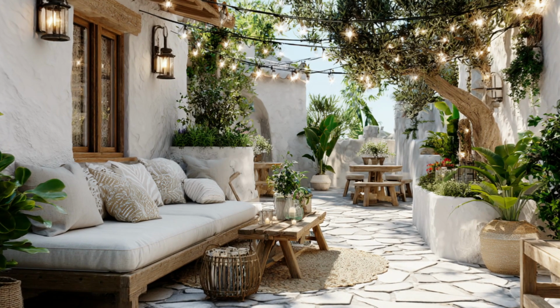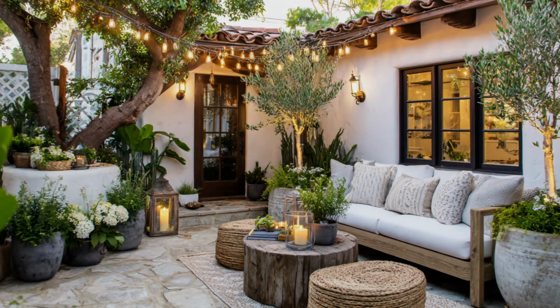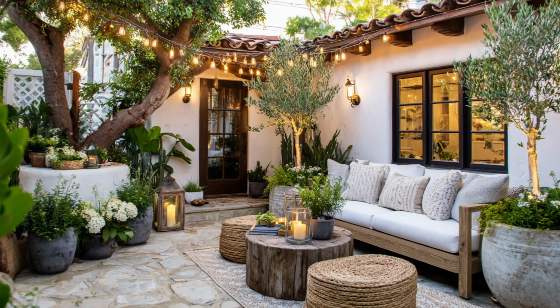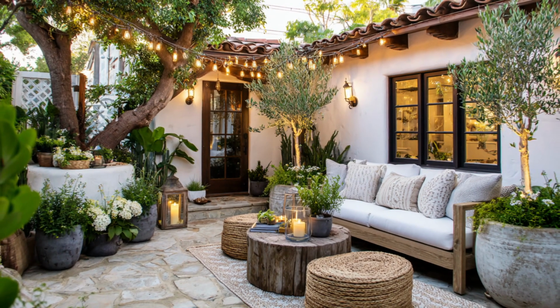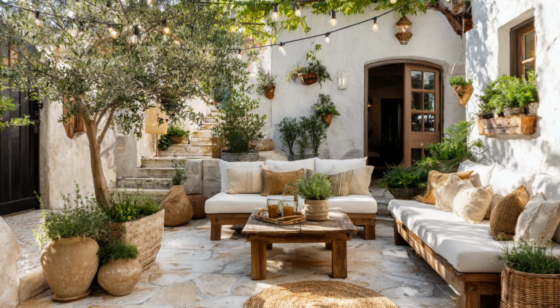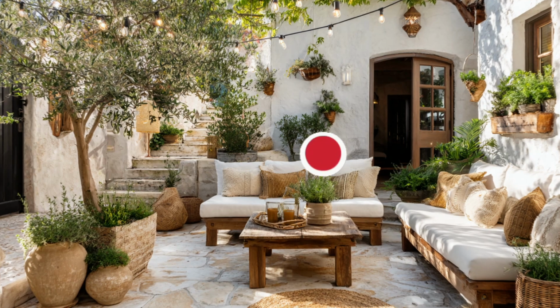From textured stone elements to rustic wooden accents and flourishing greenery, these ideas are here to turn your compact yard into a dreamy escape. Imagine walking into your own sunny retreat filled with terracotta pots, olive trees, vintage lanterns, and soft woven textiles. We'll guide you through the essential design tips, trending materials, and layout ideas that help maximize space while making it beautiful. So if you're ready to bring life, style, and personality to your small garden, stick around.